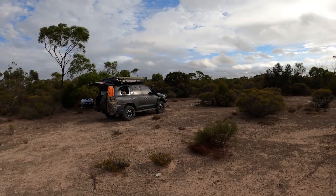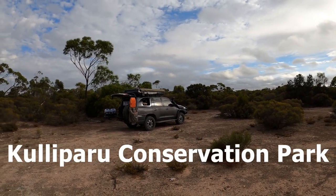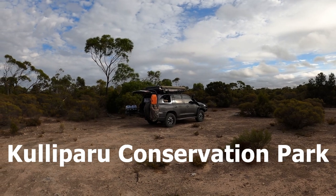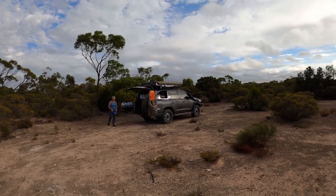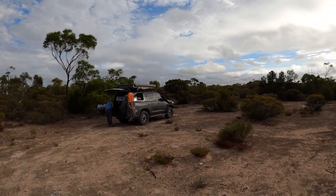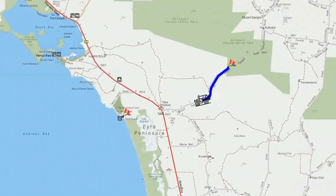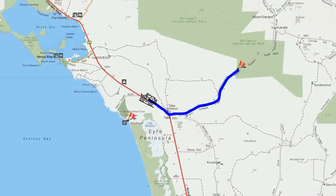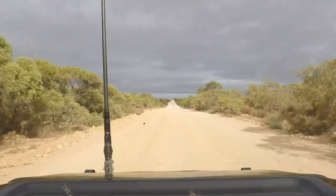Well, we've had a quiet little camp here in this conservation park. We're about 20K away from the coast, and it was a good little spot because it allowed me to do a service on the vehicle. That's all finished now, and we're ready to pack up and head back over to the coast, heading towards Talia Caves. We're on the Talia Caves Road, which runs for 6 kilometers off of the main highway. We're going back to check out the Talia Caves and surrounds.